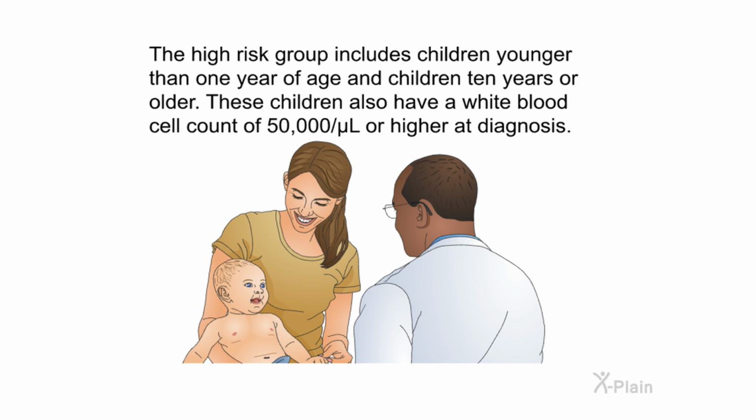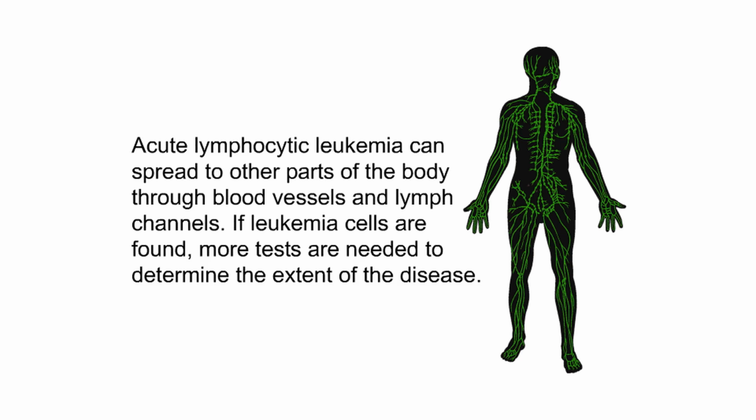The high-risk group includes children younger than 1 year of age and children 10 years or older. These children also have a white blood cell count of 50,000 per microliter or higher at diagnosis. Acute lymphocytic leukemia can spread to other parts of the body through blood vessels and lymph channels. If leukemia cells are found, more tests are needed to determine the extent of the disease.